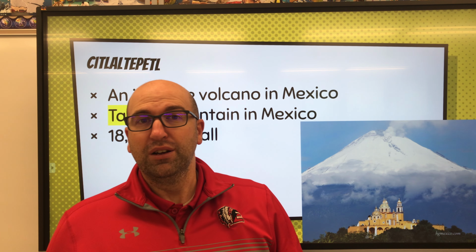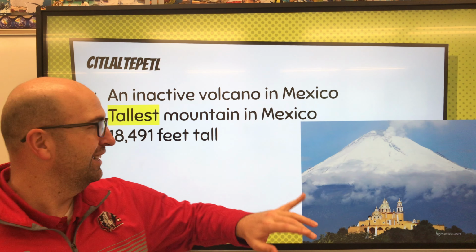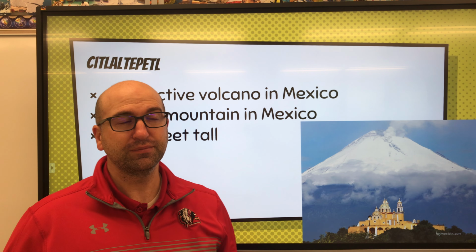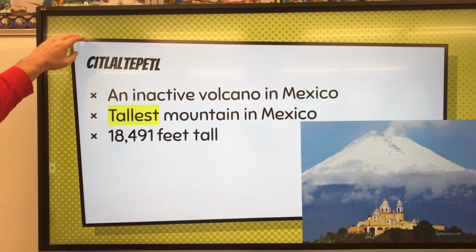All right, so one of the trade-offs they said, they recognize that Popocatépetl presents a danger, but living by a volcano also provides some benefit, because the volcanic activity actually makes the soil around it very fertile. And they said in the video they depend upon that rich farmland to make their living. Another volcano in Mexico is Citlaltépetl. And this one is actually an inactive volcano. But this one is the tallest mountain in Mexico. Not the tallest mountain in Latin America, but it's the tallest mountain in all of Mexico, over 18,000 feet high.